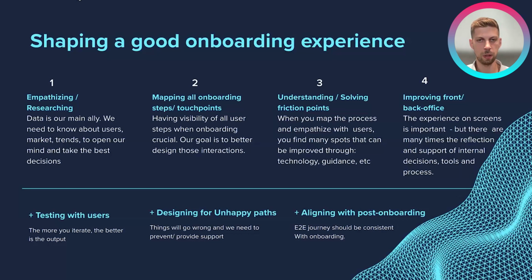So also think about how to design the offline paths, and how you train your back office to be ready to help your customers, and also to keep the brand image. You should have a certain way of talking to customers, and this should be consistent across the application and also the offline world.